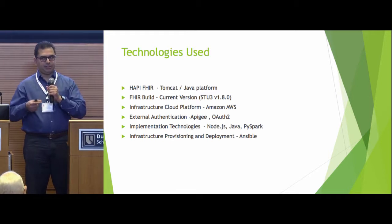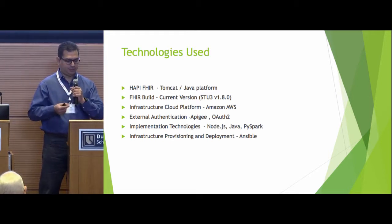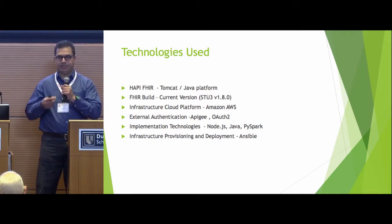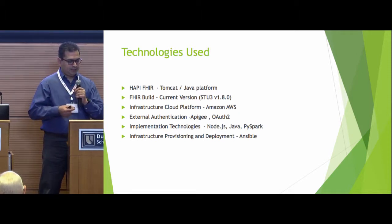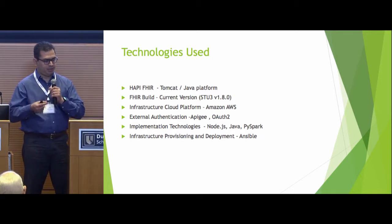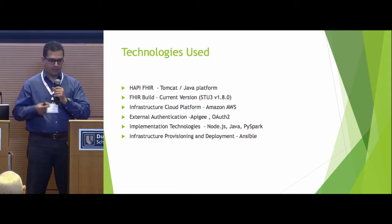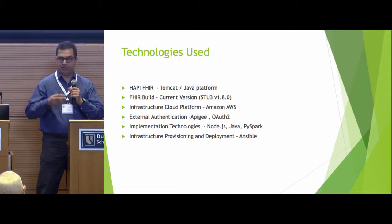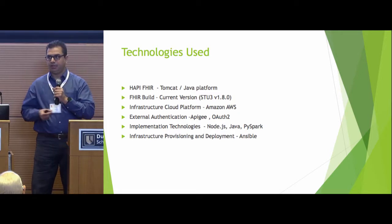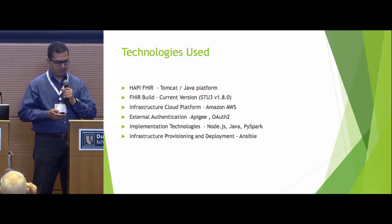We are using various runtime implementation technologies ranging from Node.js to Java to PySpark, Apache PySpark. And we have adopted the infrastructure as code principle in all our deployments. We're using Ansible scripts to deploy and provision resources.